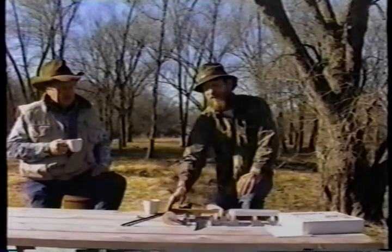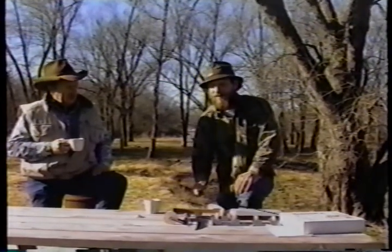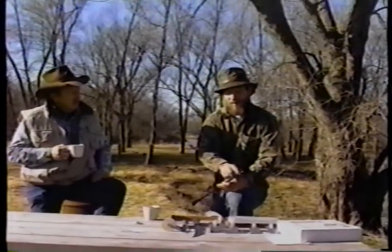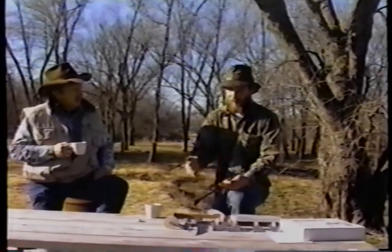So first I'd like to demonstrate a little bit about sharpening broadheads. Now, that's the most important piece of equipment a man owns, but it's the most overlooked by a lot of knives.